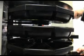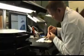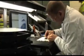The root of the word engineer is the same as the root of the word ingenious. Engineers find ingenious solutions to problems. With youth unemployment at the rate it is at today, I think manufacturing could provide a lot of answers for our current problems.